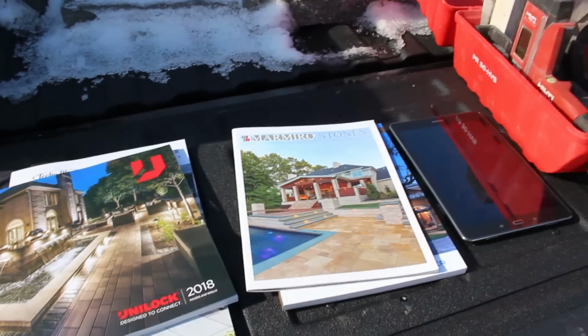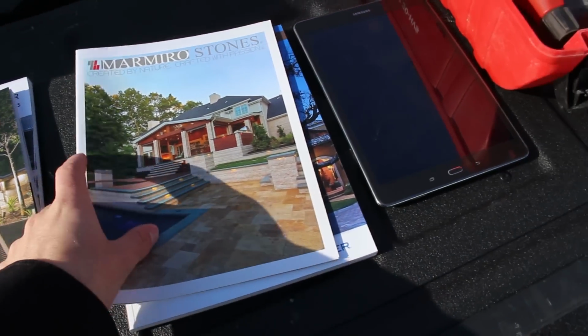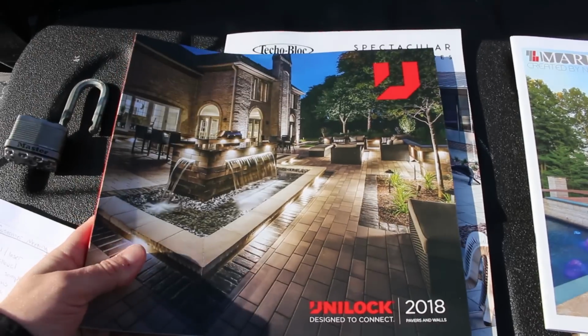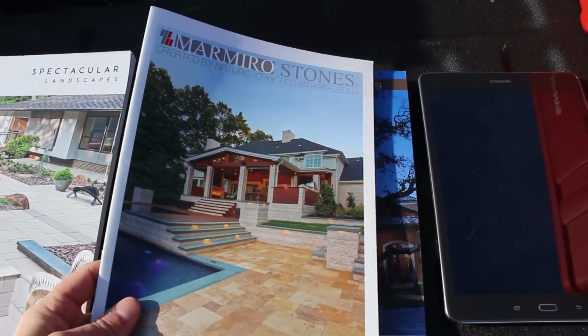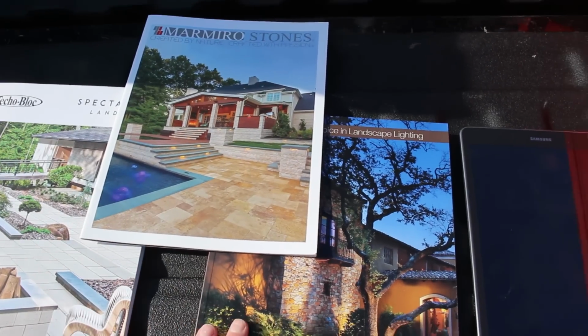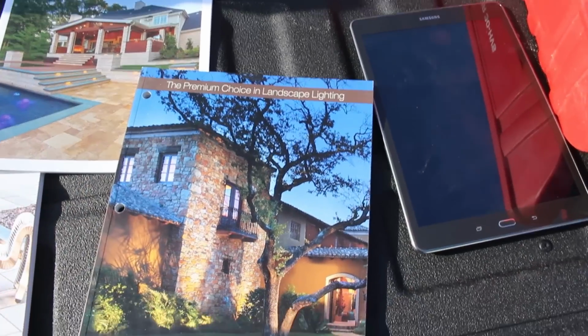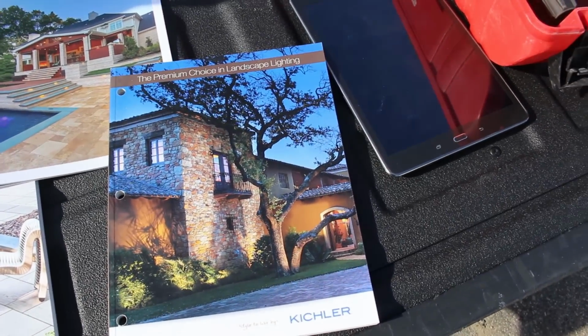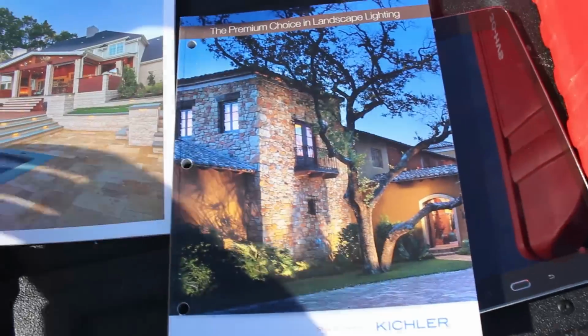So I think the last thing is our product books. These are just a few here. Always bring a Unilock catalog, always bring a Techo catalog. Marmero stones is who we use for our countertops if we're doing a kitchen or a bar, sometimes fire pits. And then our lighting, this is our Kichler book. We do a lot more than just Kichler, but this is all I had for books.